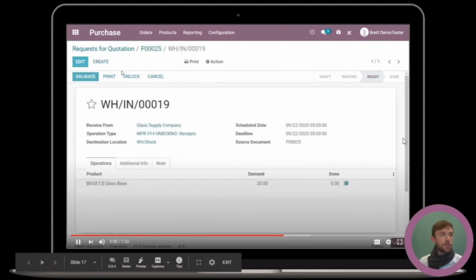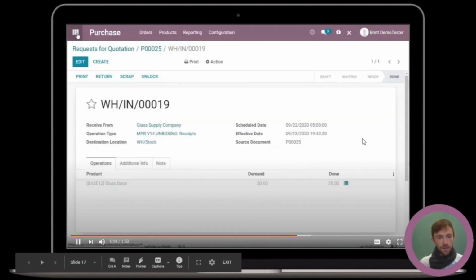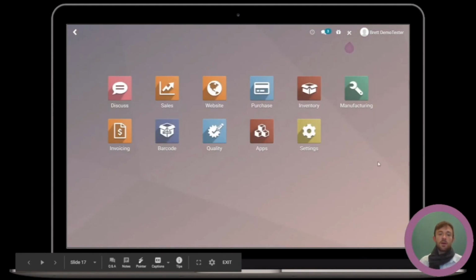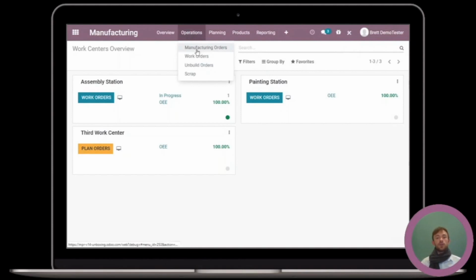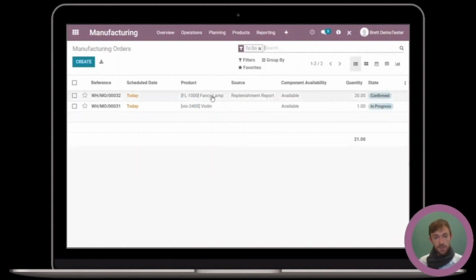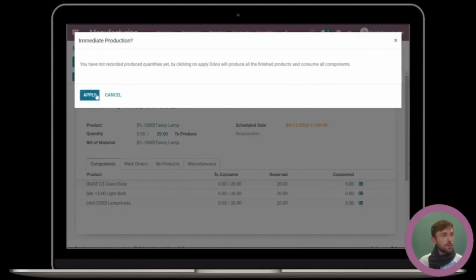It does both. It triggers purchasing, it triggers manufacturing. So I'm going to go ahead and confirm the purchase order. I'm going to receive it really fast. Let's say a week goes by, I receive it all in stock. All right, so now going into the manufacturing app, and you'll see there's a manufacturing order to build the remaining 20 lamps. The new automated replenishment is going to automatically allocate the components we just received to the order. So I'll go ahead and produce it.